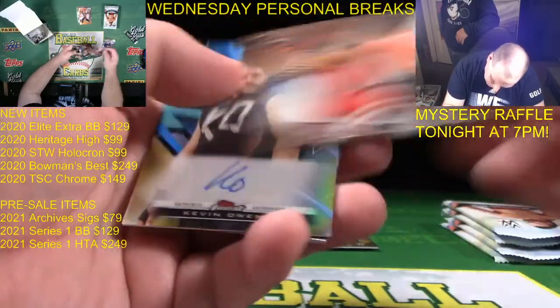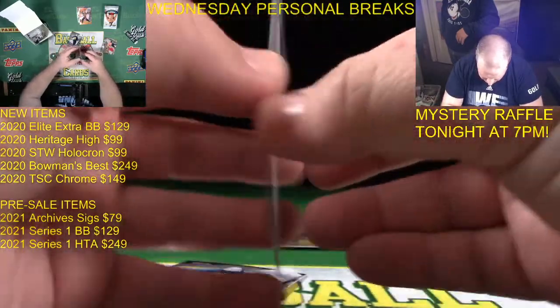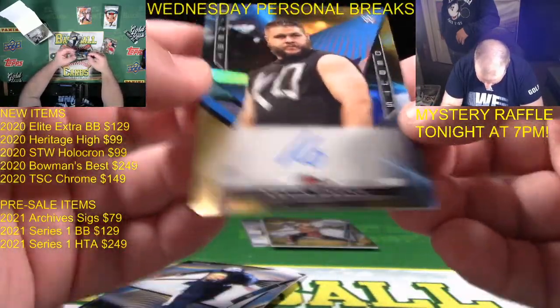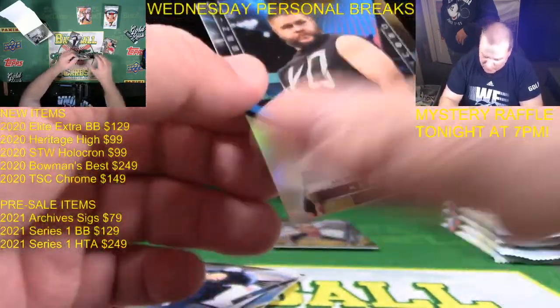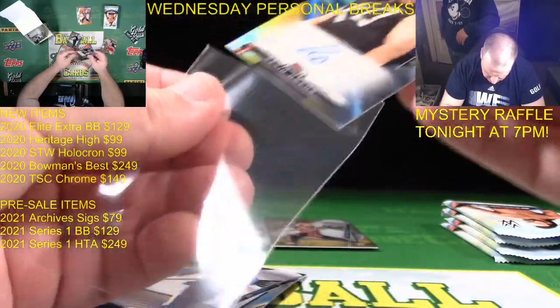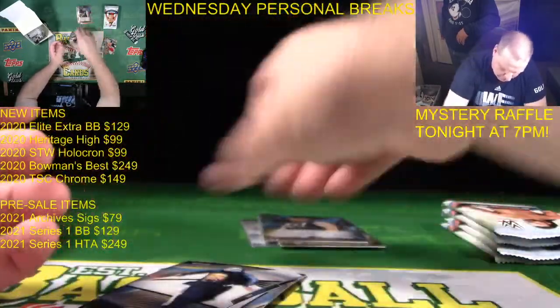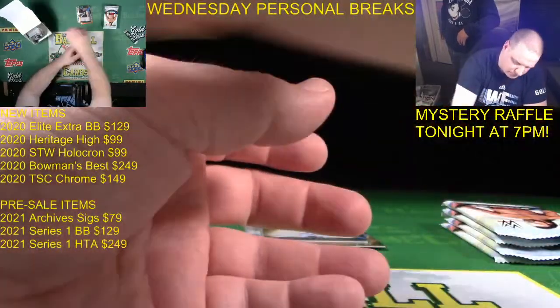We got Dawkins and a Kevin Owens autograph. That looks gold. Nice. Yeah, it's out of 25. Check that out, 11 out of 25. Nice low-numbered autograph. KO, Kevin Owens. Jeff Hardy and Shayna Baszler.